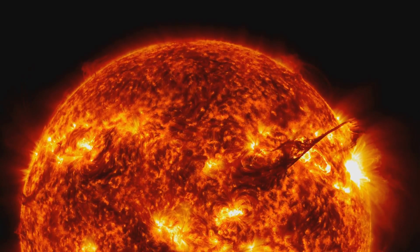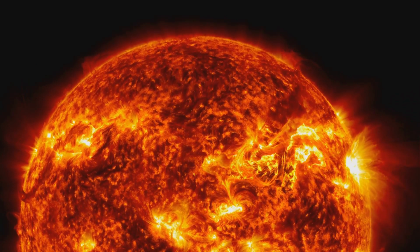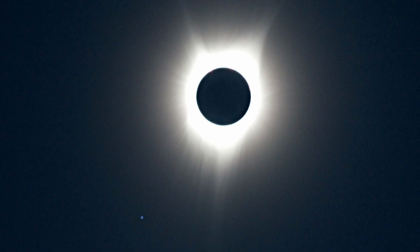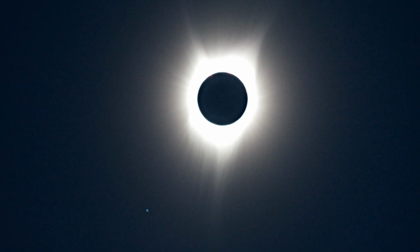These forces create phenomena such as plasma loops and solar flares, which can have significant effects on space weather and even on Earth's technological systems. By studying the corona, scientists can gain valuable insights into the inner workings of our star and its impact on the solar system. Observations and data collected from solar observatories help researchers understand the Sun's behavior and predict solar storms.